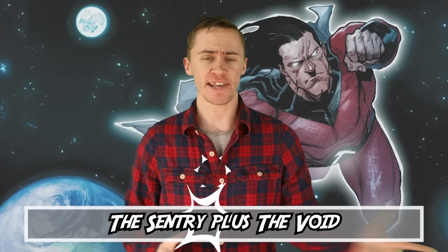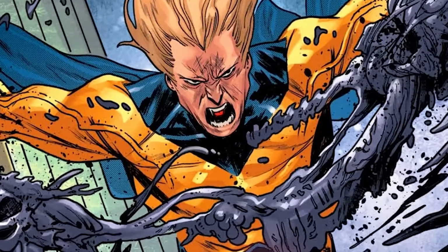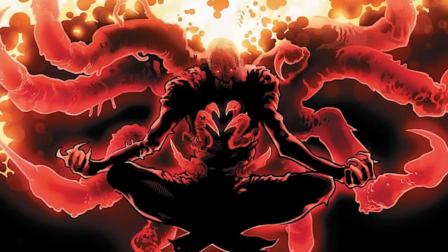Coming in at number 10 is the Sentry plus the Void. The Sentry and the Void are two sides of an incredibly powerful coin. Sentry is like a more powerful Superman, as controversial as that may be to say, but in order to balance him out, there is the dark side of the Sentry known as the Void, who is just as, if not more, powerful than the Sentry is. It keeps his character interesting and doesn't make him the center of everything in the Marvel Universe.